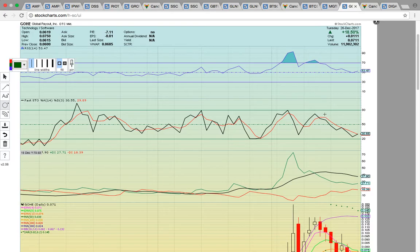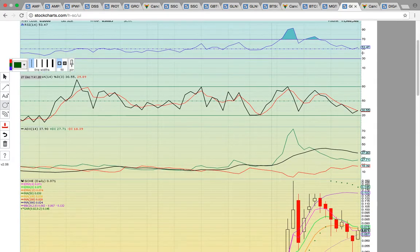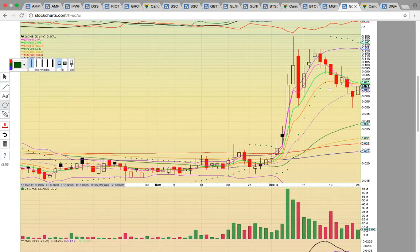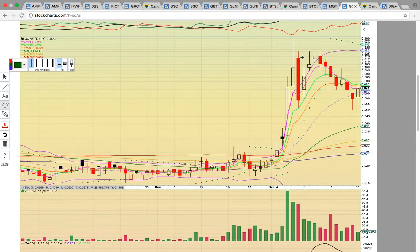Okay, let's look at GOHE. So this stock closed up 18% today, made a really nice move. It's in the bull zone on RSI. It had the big pullback. This was one of the stocks that performed really well, consolidated, then it finally broke down a couple weeks ago. The candles started writing EMAs 4 and 8 resistance lower, and then on Friday it formed what looks very similar to a hammer here.